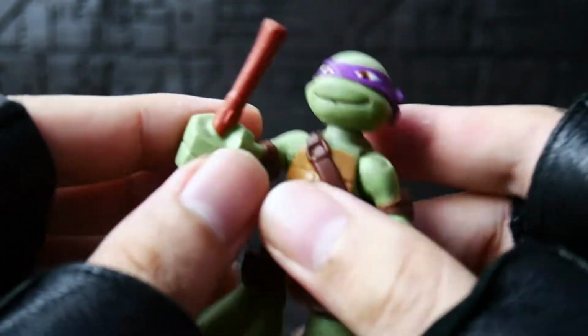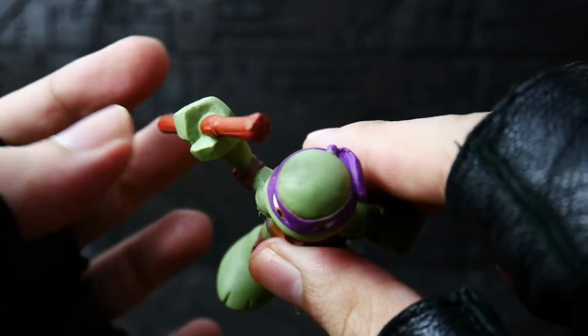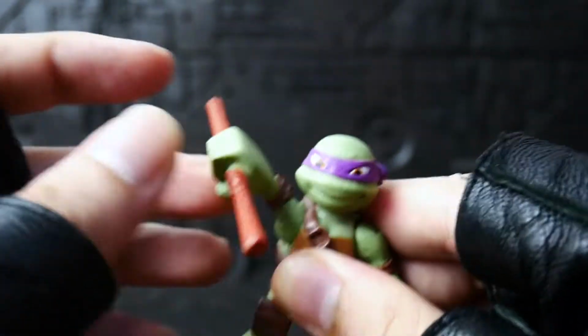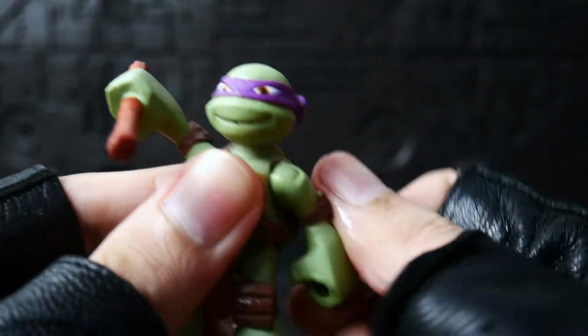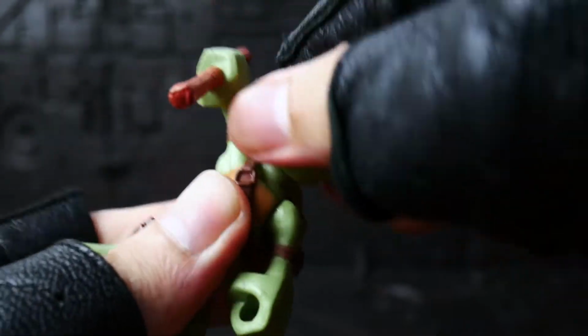Doesn't have wrist articulation, but you have the hinge. Okay, so you have the hinge quite okay, I guess. And yeah, so you can utilize the hinge to do all sort of stuff. Okay, full rotation, and the head is also full rotation.